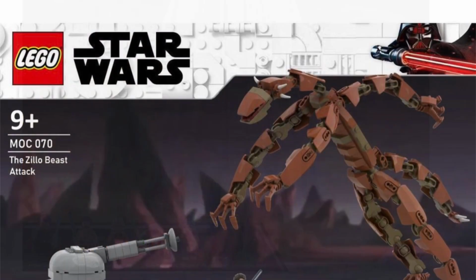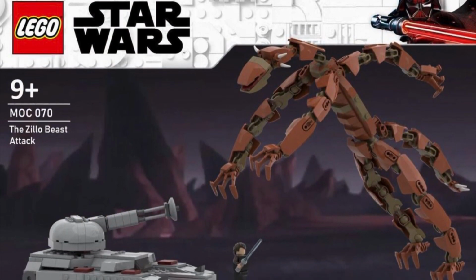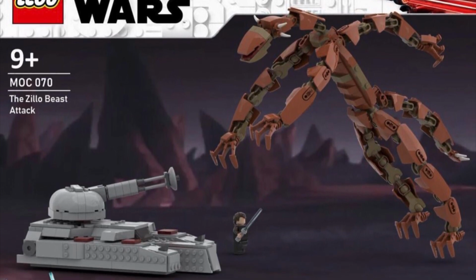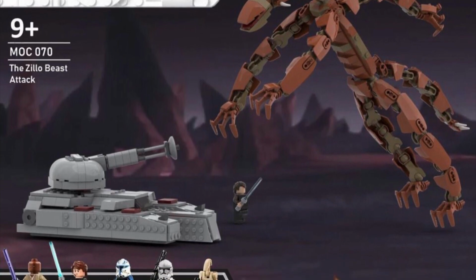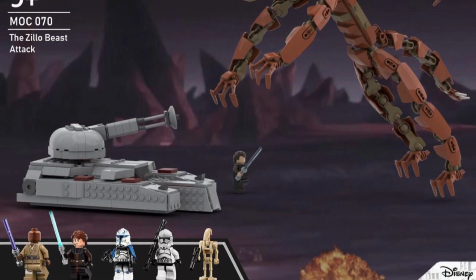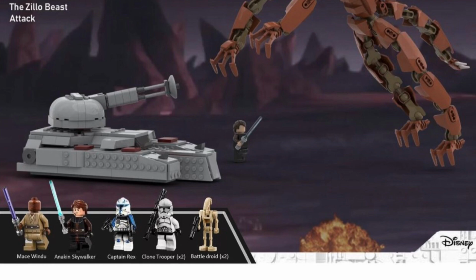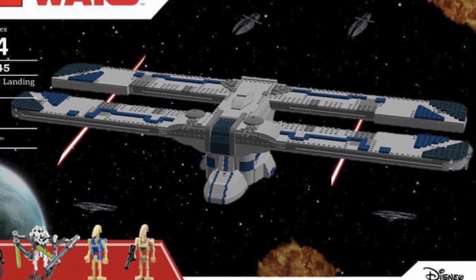Now, earlier I mentioned the stun tank and how that vehicle is seen in the Zillo Beast episodes. Why not make a combo pack with the Zillo Beast and the stun tank? To me, the likelihood of this happening anytime soon is probably very low, like zero chance, but still kind of a unique set. You can include the Zillo Beast, which would be awesome, a stun tank, which is still pretty neat, and a lot of clones and Jedi that would be awesome to see in LEGO Star Wars form in updated minifigure versions.